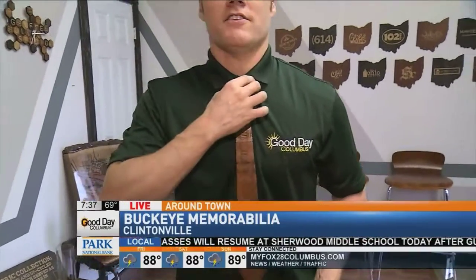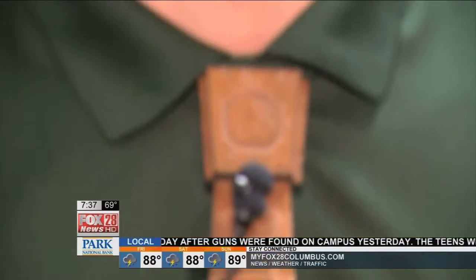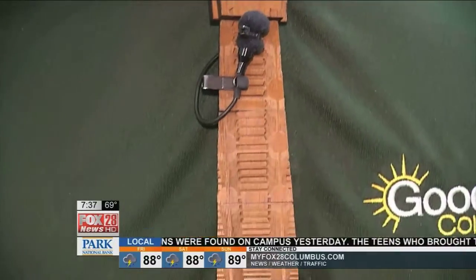I'm going to make sure this tie fits. Does it look okay, Pete? Nice. Yeah, can we see it closer again, Cameron? That is amazing. Yeah. The detail on that? That's crazy. Wow. Oh, Pete wants one. Pete wants one. He has tie envy.